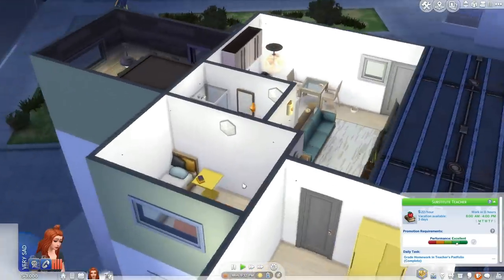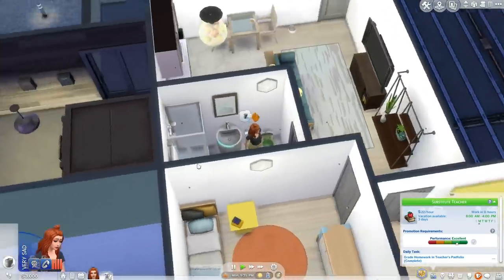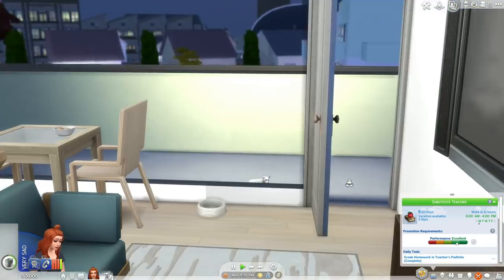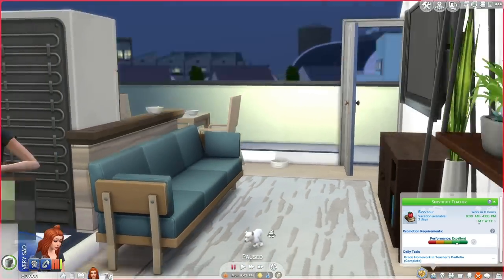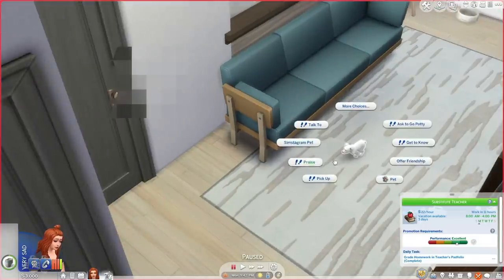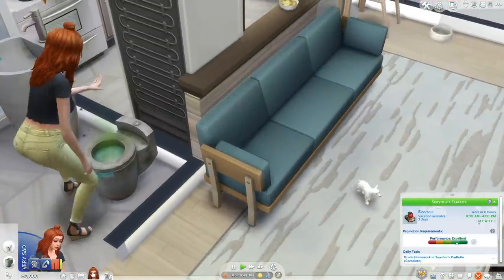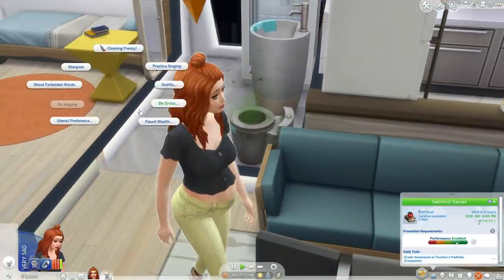Okay, so if you guys remember, where are we? Oh, there we are. If you guys remember, we are a school teacher, a substitute, really. And here's little Lucky. How cute is she? Oh my gosh, she's so tiny. Isn't she? She looks smaller than normal. Okay, I kind of need to offer friendship. See, this is what I need. Like, she is pregnant. Let's change your outfit, girl.